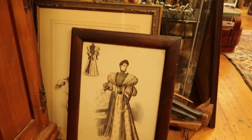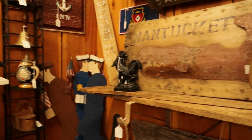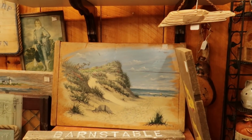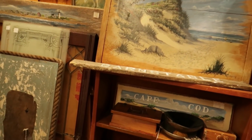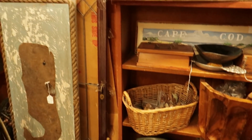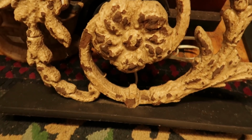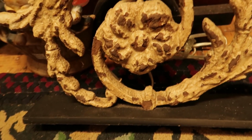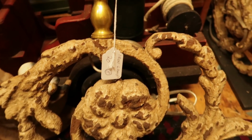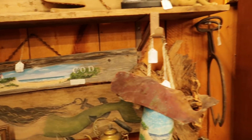These are always pretty to have too. Fashion illustrations framed. It's pretty. And of course the quintessential Nantucket or Martha's Vineyard or Cape Cod hand-painted signs. Barnstable, Cape Cod. Those abound around here. Sweet old toy and nice. Oh, these are nice because I'm, again, looking for lamps and I really want to find a pair, and these old metal ones converted to lamps are only $20 a piece. I have to think about those. Some more Cape Cod and mermaid signs.